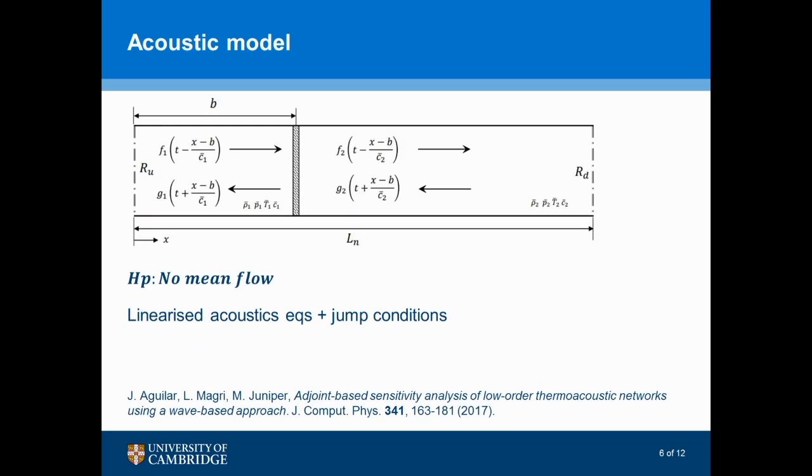On top of it, we build our acoustics model. To do this, we use a wave-based approach, which relies on backward and forward traveling waves, which reflect off the boundaries characterized by these two reflection coefficients that we assume to be equal. In the assumption of no mean flow, we derive the linearized acoustics equation with the related jump conditions, and we use the classical n-tau model, through which we relate the heat release fluctuations at the heater location with velocity fluctuations at the same location, which are delayed by a quantity tau. So n and tau are the parameters of this thermoacoustic model.